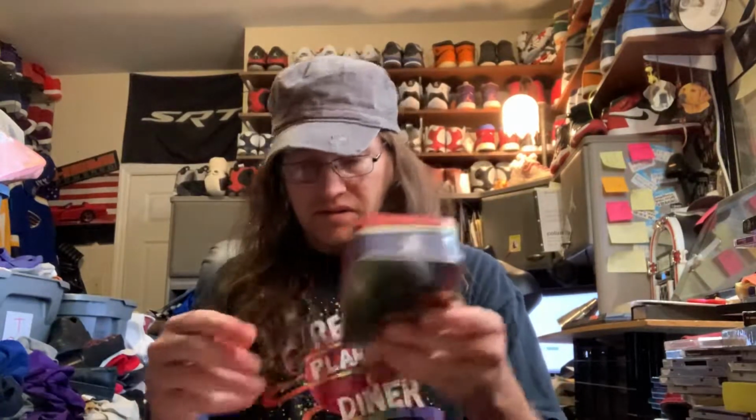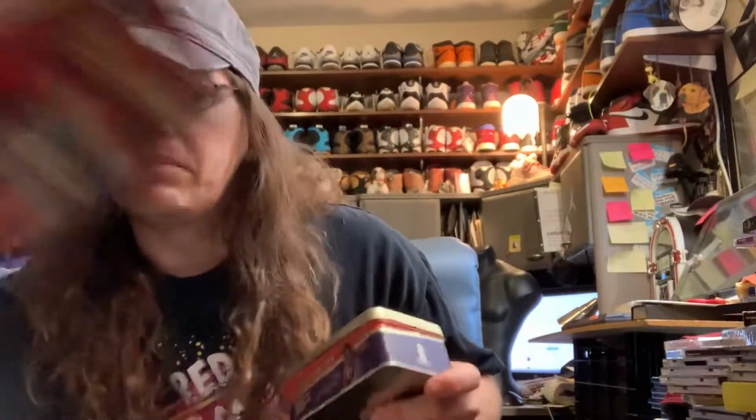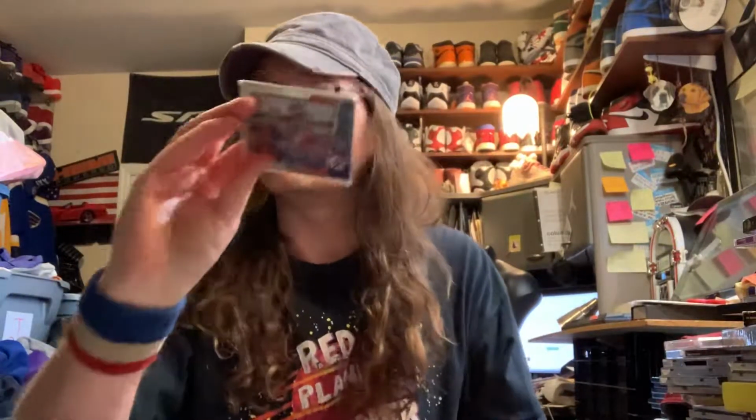All right. There was this tin here, Kyle Petty. Looks like some of them might be missing. Or if there was a car in it, I don't know if I got the car to this. So if you watched the last video, I got a bunch of these cars. So the rest will be in here somewhere. So there's another one of those.